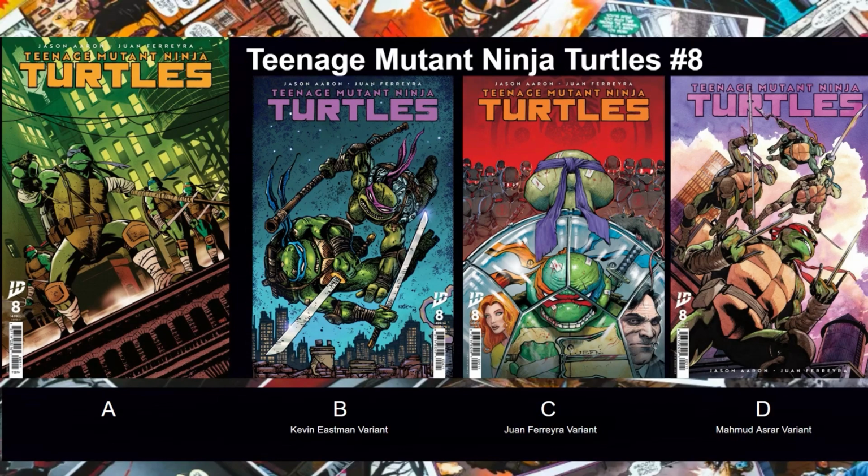Starting us off, we have this A cover. We do have a Kevin Eastman B cover, because what would a Turtles book be without the father of the Turtles, or I should say co-father of the Turtles, Kevin Eastman, giving you a cover offering in a fashion that only Kevin Eastman can. Then we have our C cover, this beautiful Juan Ferreira variant. I love this cover right here.